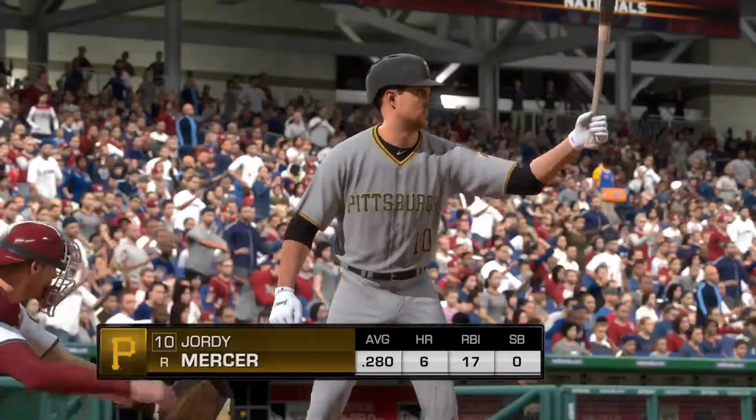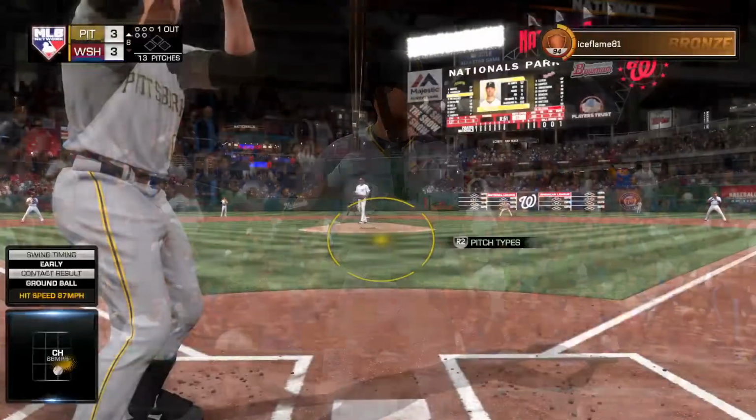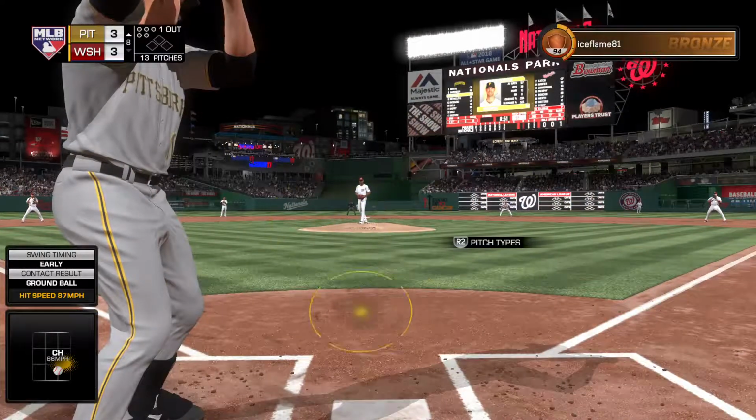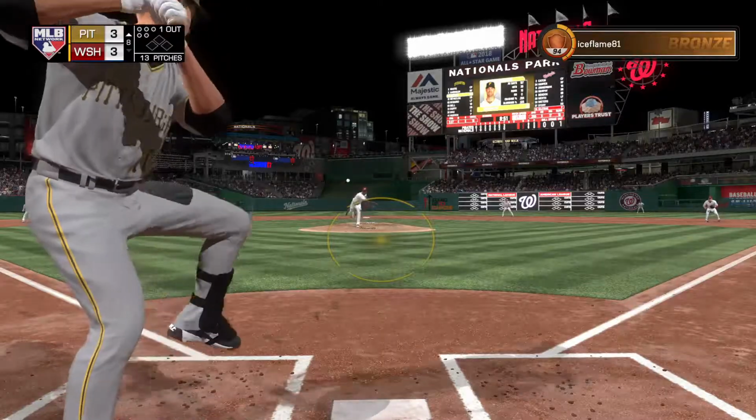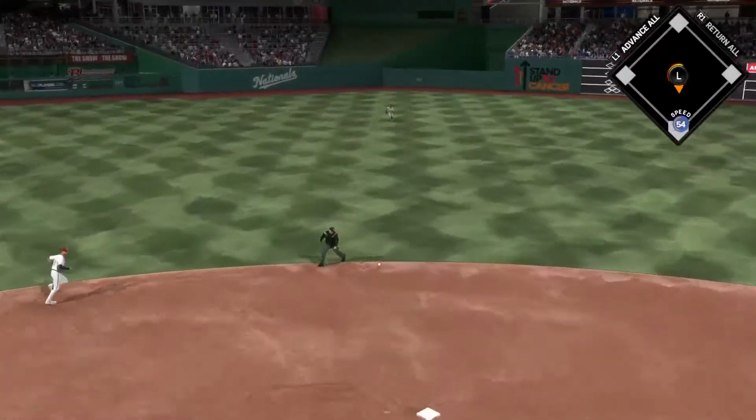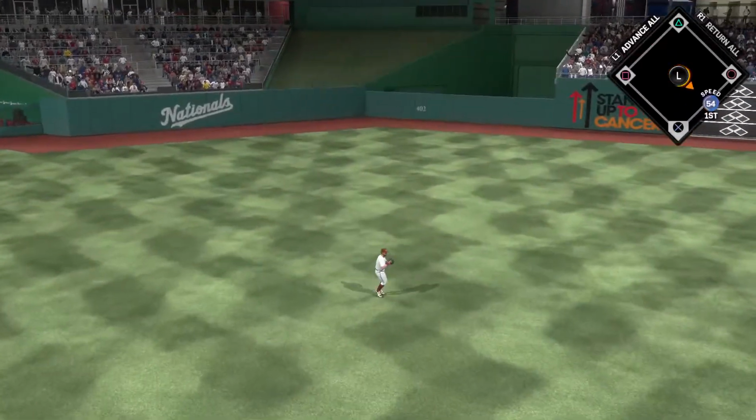Now batting. Here's Jordy Mercer now. And he's getting his first plate appearance here in the 8th after entering off the bench just a little bit ago. And that's into the outfield for a 1-out base hit.